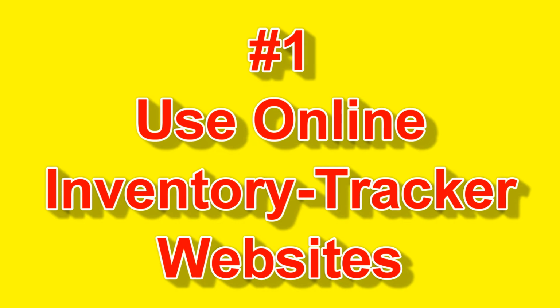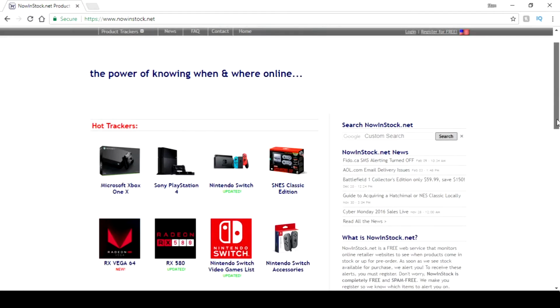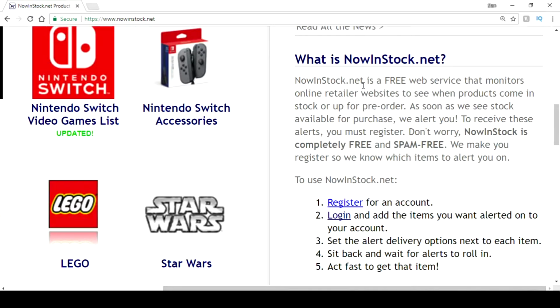Number 1, use online inventory tracker websites. My favorite one of these sites is nowinstock.net, and what these sites do is send you alerts by a text message or email whenever there is stock available of certain items on different retailers' websites. Nowinstock.net is free to sign up for, and it says that it monitors online retailer websites to see when products come in stock or are up for pre-orders.